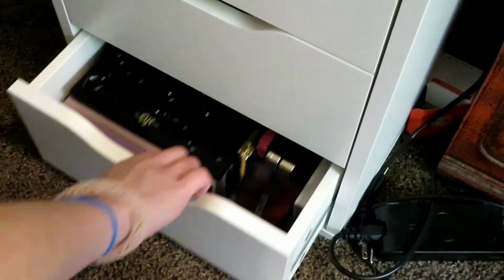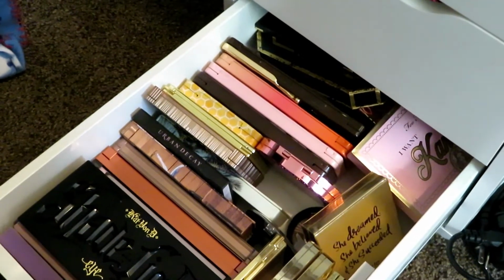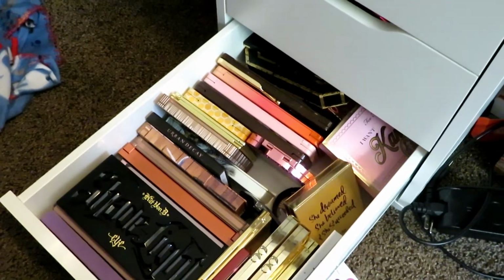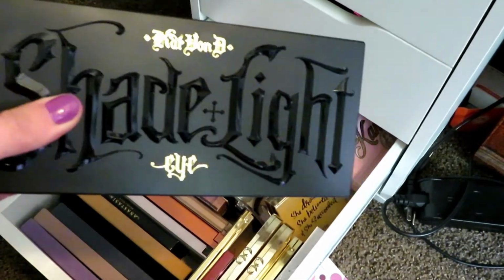Down here in the last drawer, the remainder of my eyeshadow palettes. Just got this one at Marshall's. That's why it's on top.